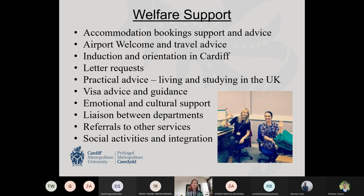So just a bit more detail about welfare support. Welfare support is my remit. This is where I started. I was a welfare advisor when I first started my job many years ago, which is a fantastic job. It's amazing to meet students right before they come and see them all the way through and see how they grow all the way through their course and their time at Cardiff Met to graduation.